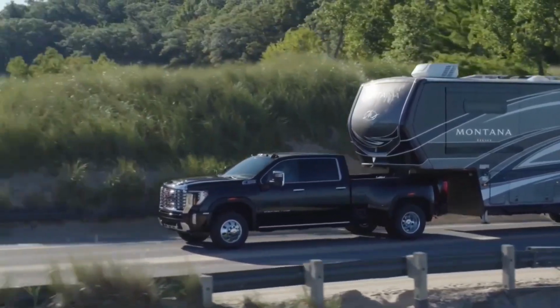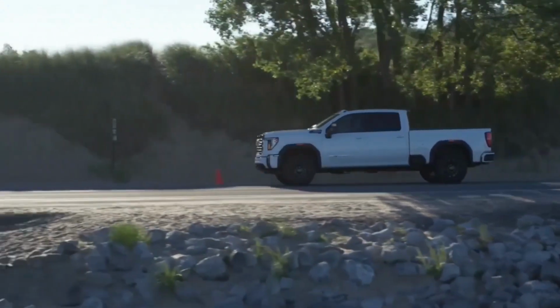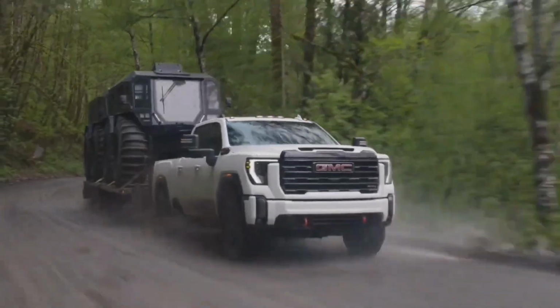From pulling massive loads to packing in features you didn't even know you needed, this truck is set to take things to a whole new level. So stick around, we're breaking down 5 solid reasons why you should wait for the 2025 Sierra.